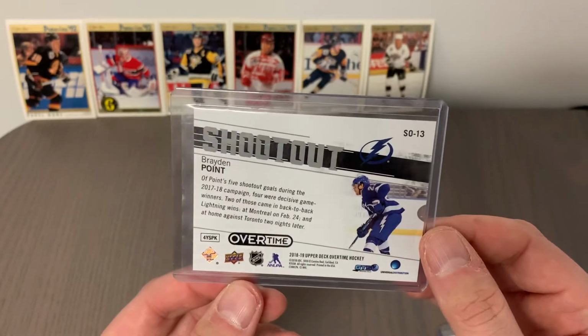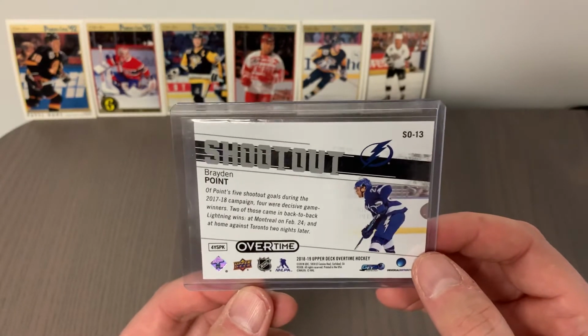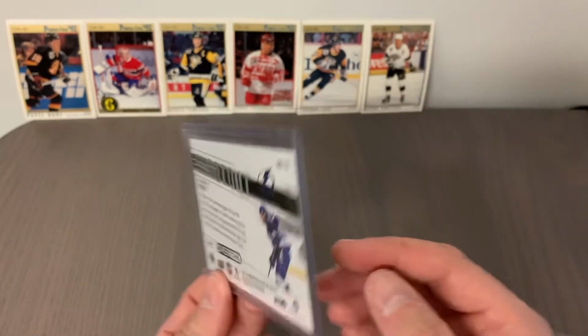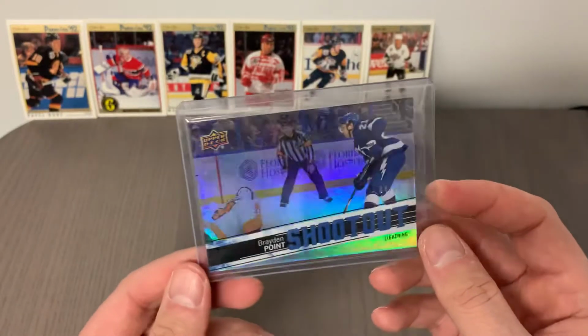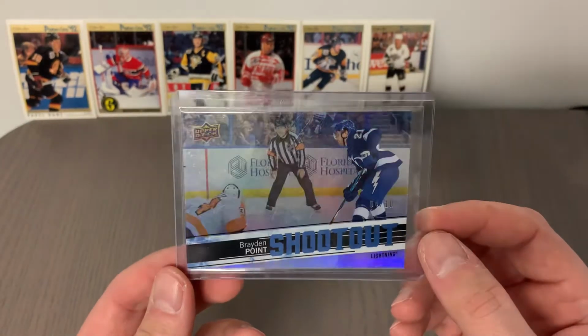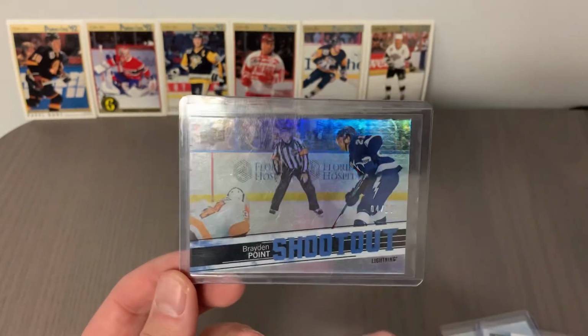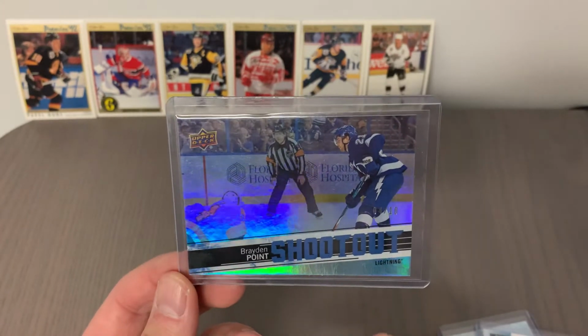Brayden Point had a wonderful run last year in the Stanley Cup finals and was one of the key contributors to the Lightning in their Stanley Cup run. And scarcity being what it is in the hobby, I thought there was a good opportunity to pick up this card at a very low cost in the off season, and I thought I would hang on to it and see if his trajectory continued on with the Lightning.